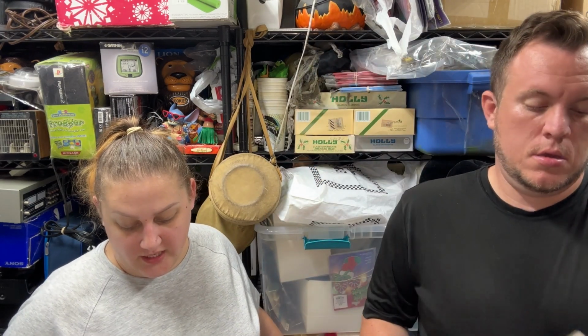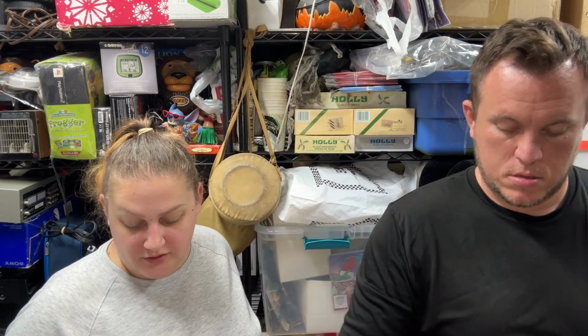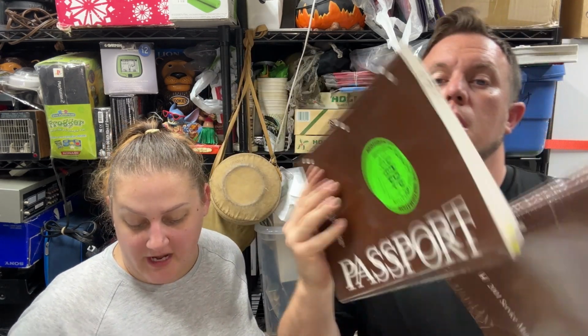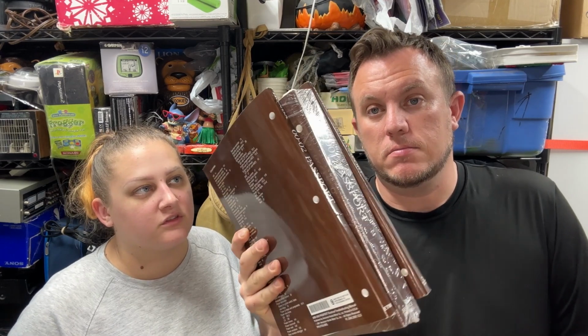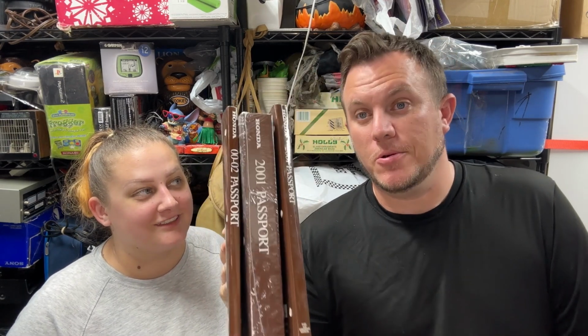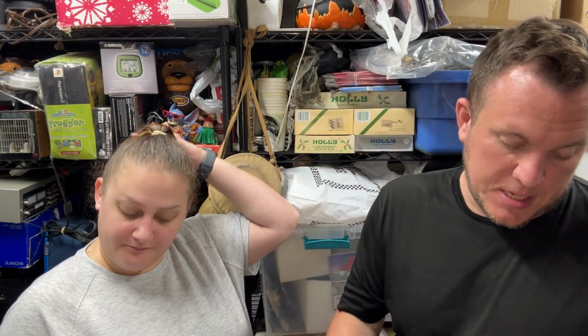Then the next 2 sales are actually same buyer, same shipping address and everything. So they got the 2000 to 2002 Honda Passport ETM and the 2001 Honda Passport manual with the fuel emission guide. Yep. And those came to just around $52. We have a ton of Passport manuals. They don't sell often, but when they sell, it's always cool.